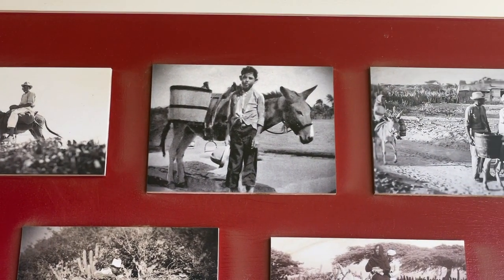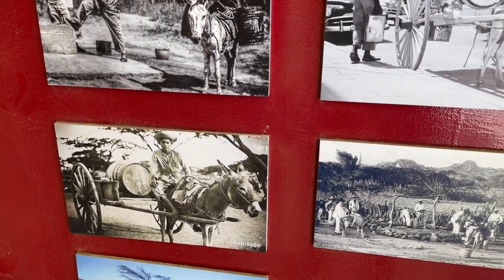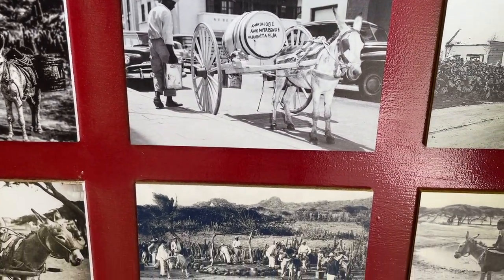Donkeys were brought to Aruba in the 1500s by the Spanish at the time, and then they were used for water distribution and transport. But then with the invention of cars, they were no longer needed, so they were just set free into the wild. But they became endangered here on the island. They weren't really able to survive very well by themselves.